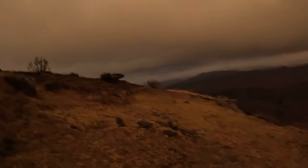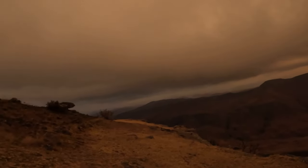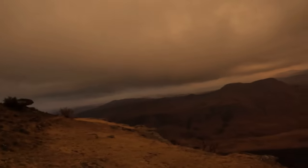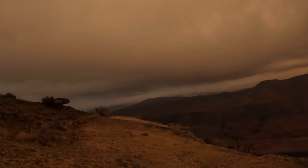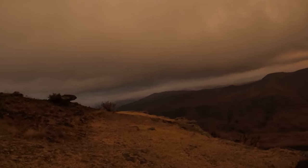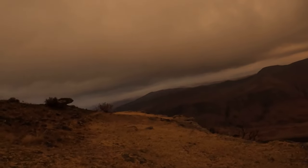Hey guys, as you can see, it's a very cloudy day today and very few birds around, so light is not the best. Hopefully it'll improve as the sun comes up and burns off some of these early morning misty clouds. But yeah, we'll put out the bones, see what comes through. Never know, maybe we'll get some good shots though.